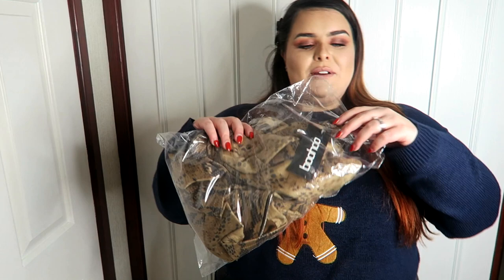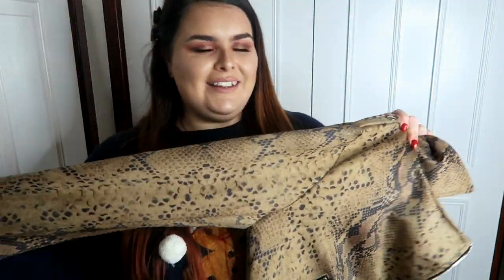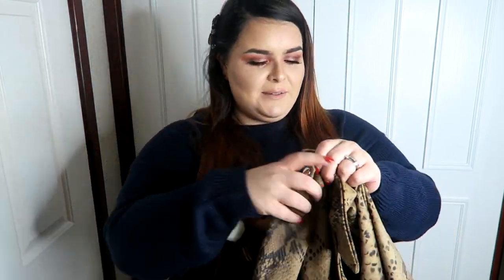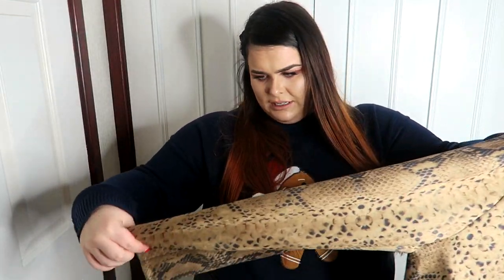Okay, so without further ado, still can't say that. This is the suede biker jacket, and it's really nice, thin suede material. And I absolutely adore the print. I've got a bit of a snake fetish going on at the moment, so it's filling my little void. It's quite thin, but just a nice little throw on.